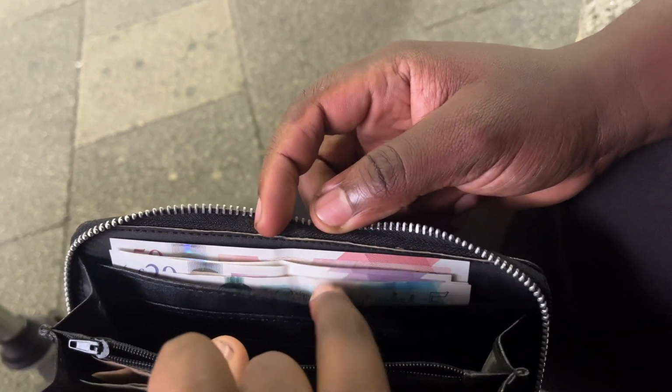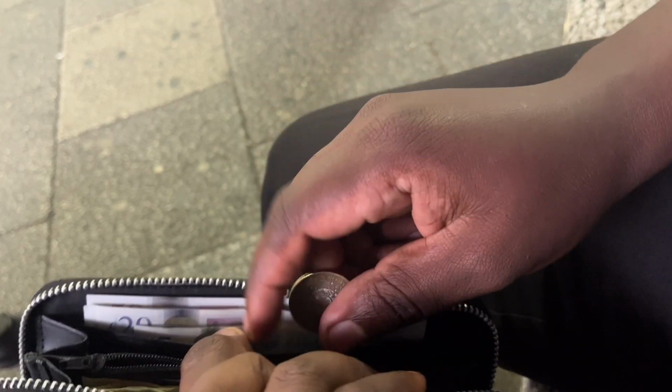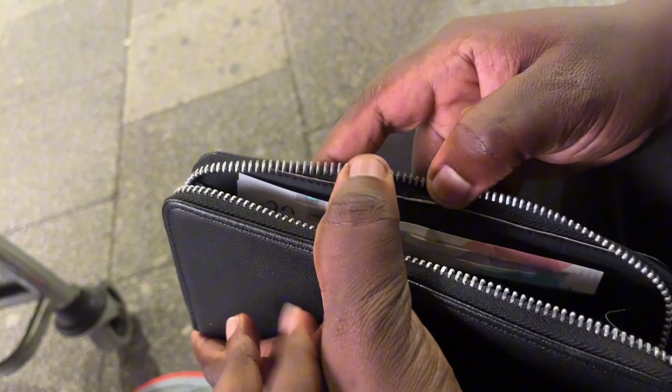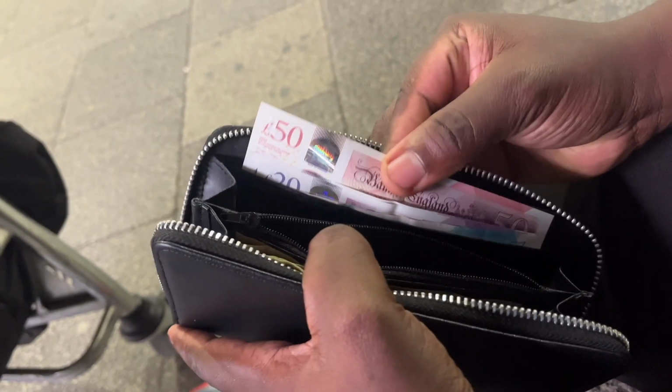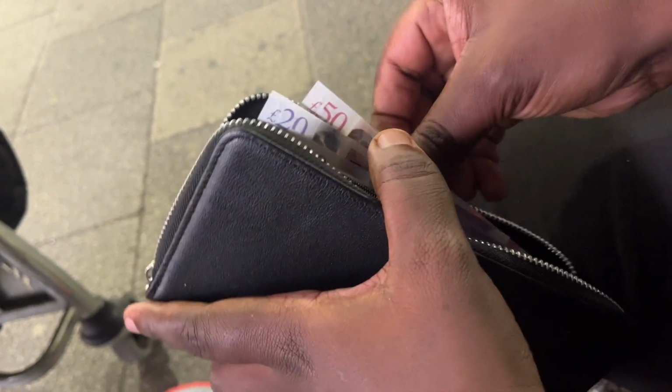But guys, we literally entered the UK with 100 pounds, and it's about to remain 10 pounds, because we're paying 80 pounds for the taxi. And now we have 10 pounds left. Hey, I just arrived.